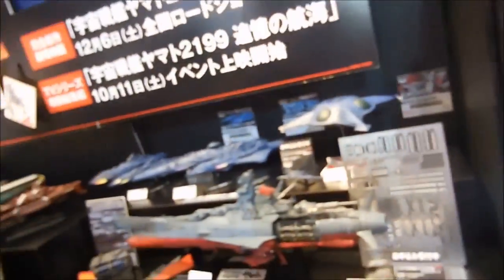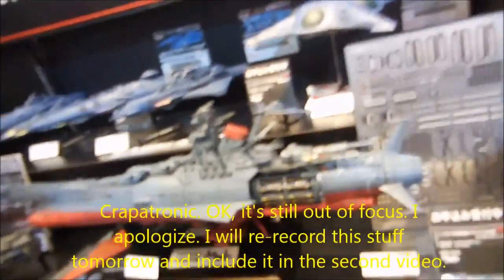Now, they're coming out with some photo etched parts for the 500 scale model.